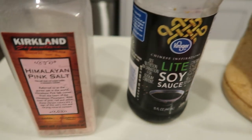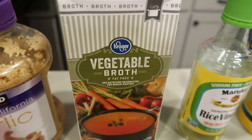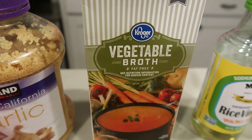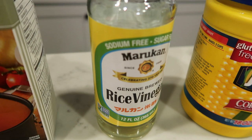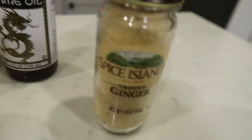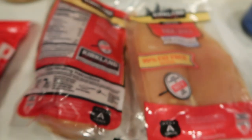You're going to need salt, soy sauce or coconut aminos, garlic. The recipe calls for chicken broth. I'm just gonna use vegetable broth because this is what I have on hand. I'm gonna use it for the recipe and to cook my rice in. Pro tip, cook your rice in broth. Makes it taste a lot better. You'll also need some rice wine vinegar, cornstarch, sesame oil. I'm gonna use this ginger versus fresh ginger, water, chestnuts, of course, some chicken.